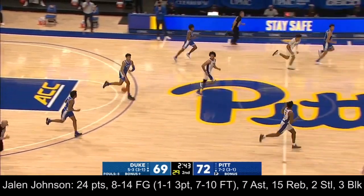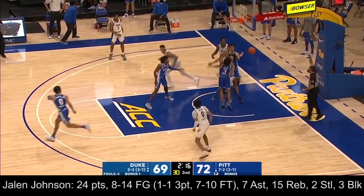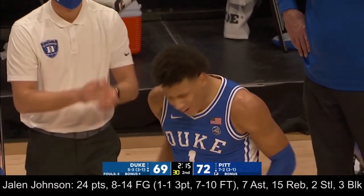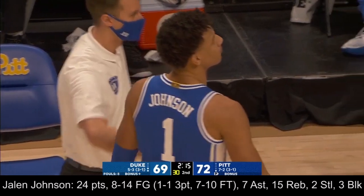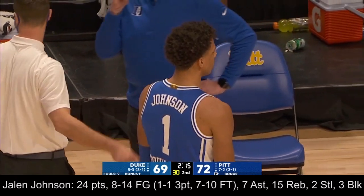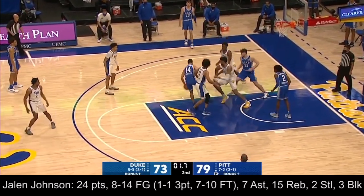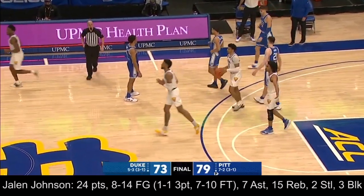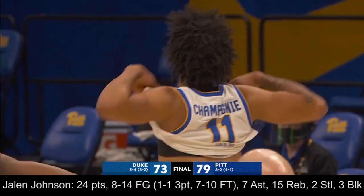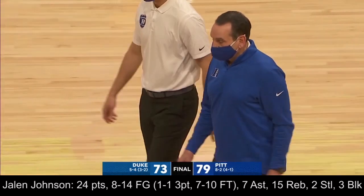Xavier Johnson with a miss. Jalen Johnson with another rebound. Roach sneaking inside, reverse, no good, and another rebound for Champagnie. And Jalen Johnson, I believe, just fouled out of the game. And that's a shame, because they were seeking him out to get the ball in the paint. At one point, he had a mismatch. It might have been Johnson covering Johnson from Pitt, covering Johnson from Duke. Baker misses the three, and that is going to do it. Duke made a hard charge in the second half, but Champagnie and Pitt held them off and pick up a 6-point win, 79-73.